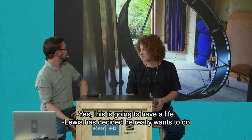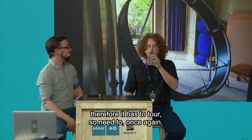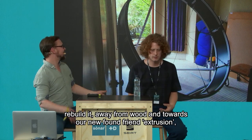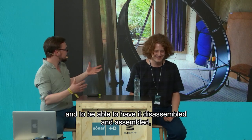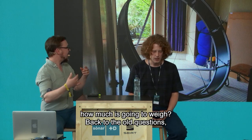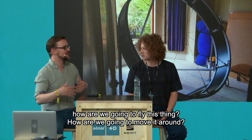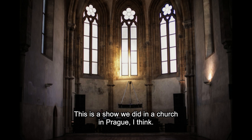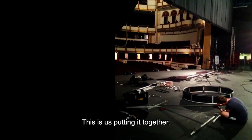So Lewis has decided that he really wants to do something with this concept, but therefore it has to tour. So we need to once again rebuild it away from wood and towards our newfound friend, extrusion, and be able to have it disassemble and assemble. How much is it going to weigh? Back to all the old questions: how are we going to fly this thing? How are we going to move it around? And this is a show we did in a church in Prague, I think. This is us putting it together.